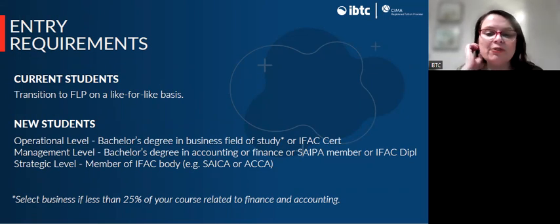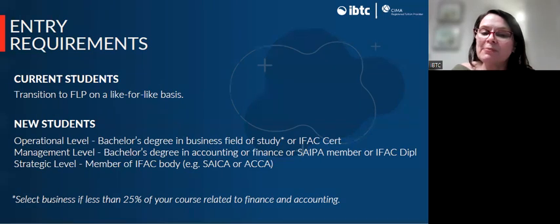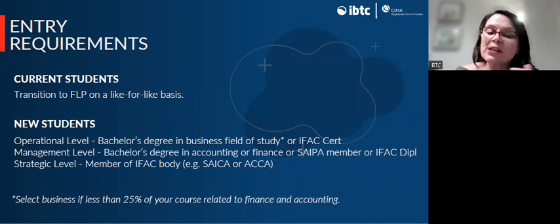New students, if you have a bachelor's degree in a business field of study or an IFAC certificate, you'll start at operations level. If you have a bachelor's degree with any word, accounting or finance in it, you will start at management level. If you're a CIPA member, you start at management level. If you've got an IFAC diploma, you start at management level. If you're a member of CICA or ACCA or a member of an IFAC body, you will most likely start at strategic level.